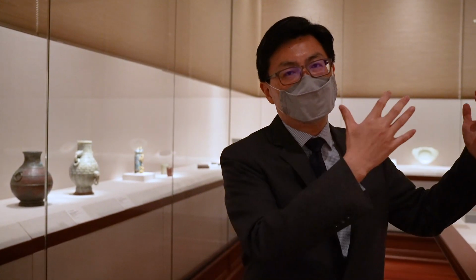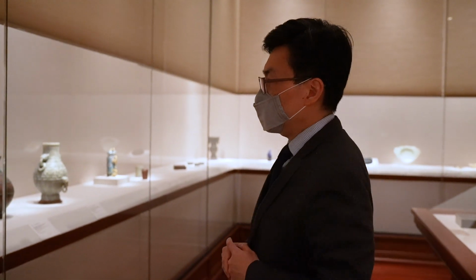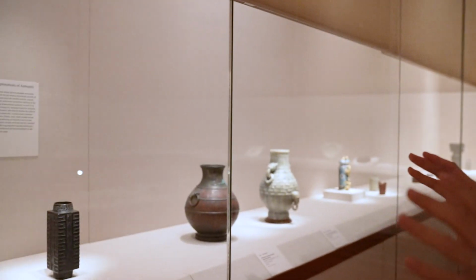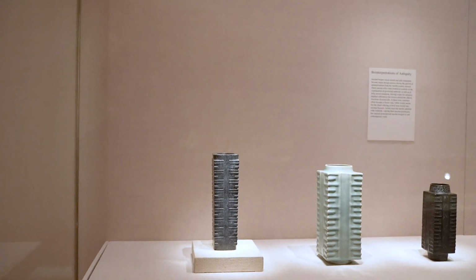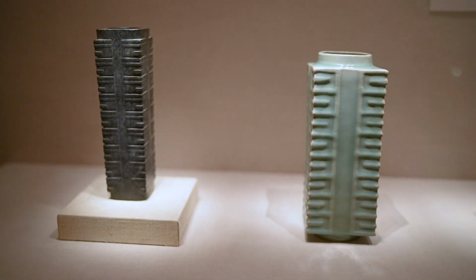It's always fascinating to think about the Silk Road. All the things went through the trade routes from Central Asia, West Asia, and even Europe, and all came to China. But Chinese artists did not just copy them; they incorporated them into their own ideas and made something unique for China. So let's first see this group of three, tubular or square shaped, which we'll call vases.